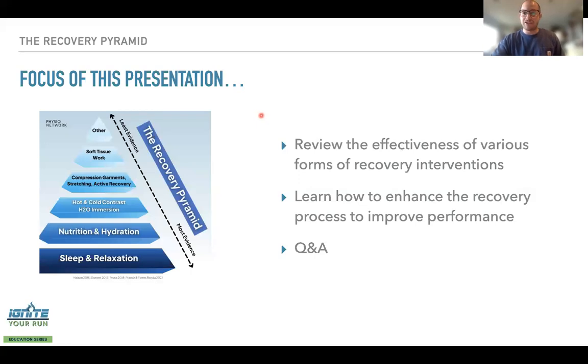So the focus of the presentation: we're going to review the effectiveness of various forms of recovery. If you look on the left side of the screen, you will see the recovery pyramid. This is something that I stole off Instagram about a month or two ago. I really liked it, and I'm very into the research and making sure we can back our claims. I think there's so much out there that people are throwing around that has not in any way been proven in the research and has even been disputed to be effective.